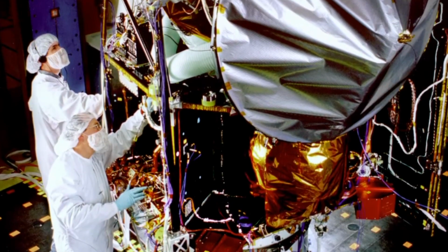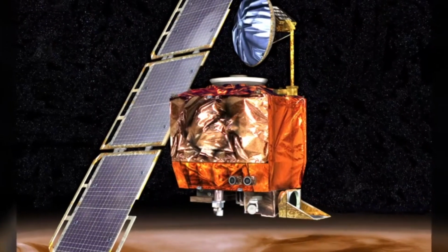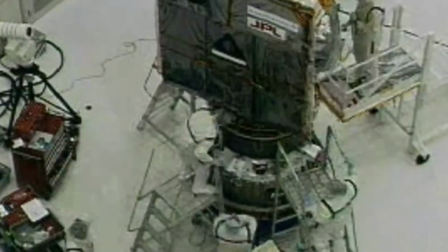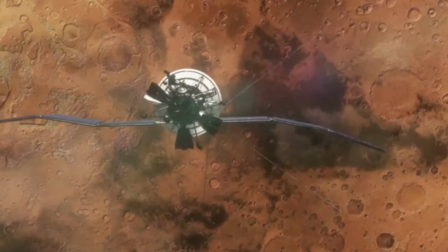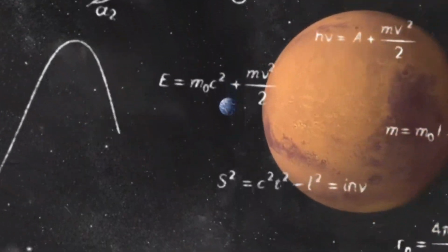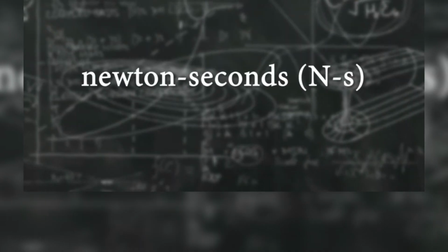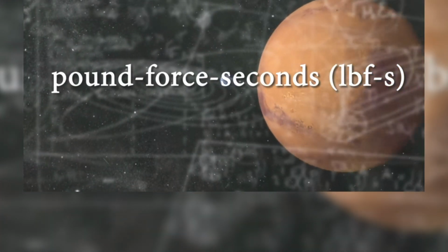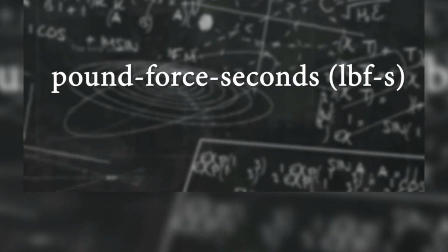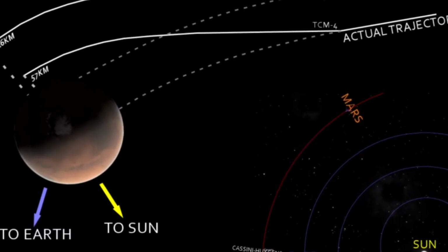In 1999, NASA's Mars Climate Orbiter, a $125 million satellite, was lost in space, not due to mechanical failure, but because of a simple miscommunication between two engineering teams. One team used metric units, newtons. The other team used imperial units, pounds of force. This mismatch caused a major miscalculation that ultimately led the spacecraft to veer off course and burn up in the Martian atmosphere.